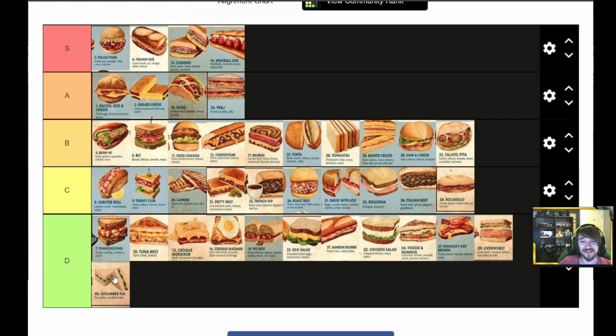This is illegal, dude. What is this? Unsalted butter and cucumber. And you go, that's a fucking meal. Absolutely not, you fucking psychos.